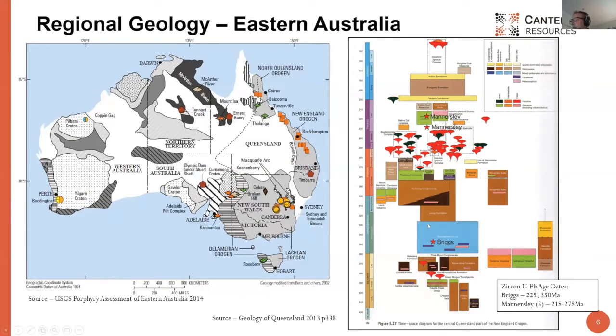On the right-hand side, there's a space-time diagram for Queensland out of the Geology of Queensland book. So the host rocks for the Briggs and Mannersley deposits are these Capella Creek group down the bottom here, which are actually middle to upper Devonian age. Mineralisation in the belt is generally related to these Permo-Triassic intrusives up the top here. Permian is, if you can't quite see it, that orangey colour, and Triassic is that purpley colour there.